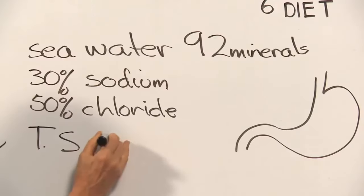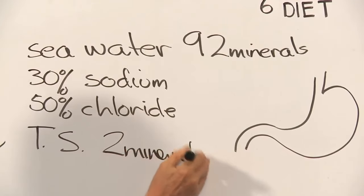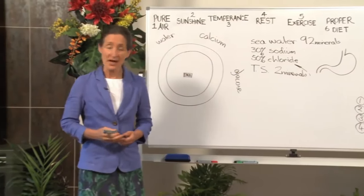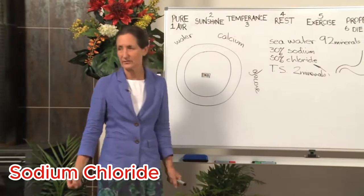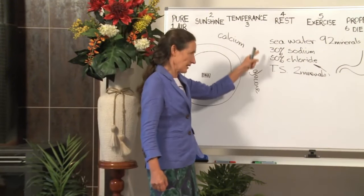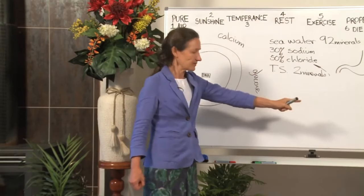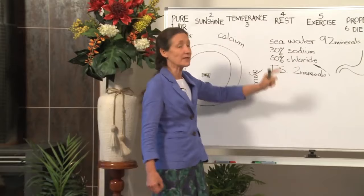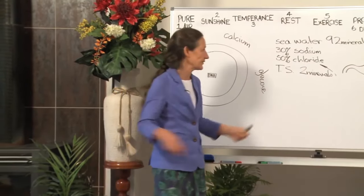Table salt contains two minerals, and those two minerals are sodium chloride. Sodium chloride are such harsh minerals that if you were to inject sodium chloride straight into the veins, you would kill the person. Sodium chloride, they are both essential to the body. Sodium's the third most vital element needed for life, but we need to be taking sodium into our body the way it's found in nature, with all of its other minerals.